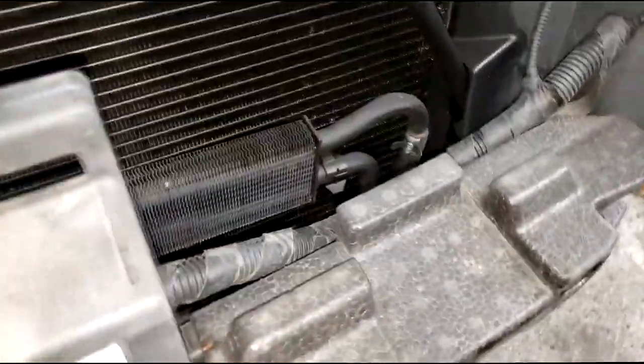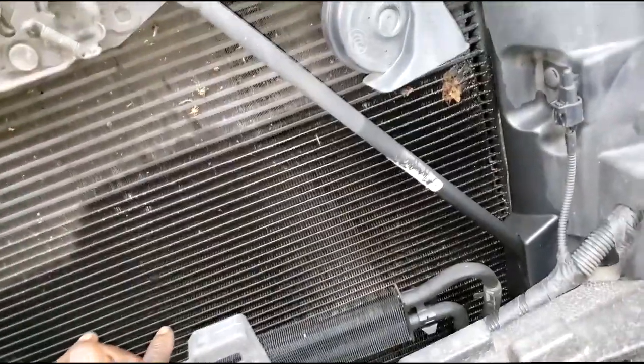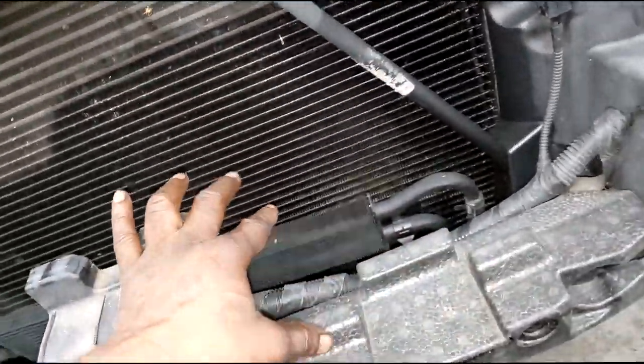All right guys, so as you can see, I have the bumper cover off, and look at all of this fluid, guys. Yes, that could easily trick you into thinking it was an AC condenser leak, a Freon leak, from the AC being the fault. But the trans cooler is built inside of here.